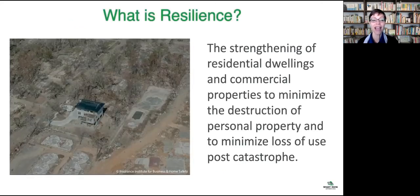So you can see there's a house in this picture and it survived. That's Hurricane Michael. It absolutely survived. But is this resilience? There is nothing around that house. Yes, for that one family that lived in that house, their house was resilient, but they have no neighbors. And if this is what their entire neighborhood, entire town looks like, they may not have a job. They may not have a school to go to. That's not really true resilience. We want to minimize the destruction of personal property across communities.